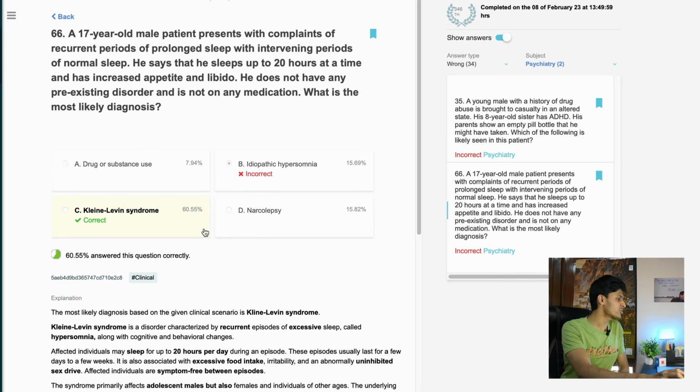A 17-year-old male patient presents with complaints of recurrent periods of prolonged sleep with intervening periods of normal sleep. He says that he sleeps up to 20 hours at a time and has increased appetite and libido. He does not have any pre-existing disorder and is not on any medication. What is the most likely diagnosis? Now this was a question where I didn't know this fact at all. I didn't know Klein-Levin syndrome and what it is. So I just hit a wild guess and I hit idiopathic hypersomnia here, which was of course wrong.